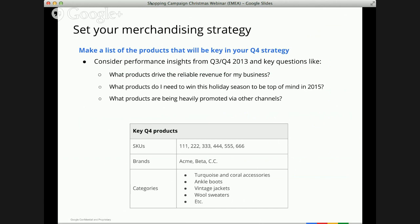You also want to consider key questions like which products drive reliable revenue, on that top performer basis. Which products do I need to win this holiday season so that I'm top of mind in 2015? And then also, what products are being heavily promoted through other channels? So if you carry a certain brand that you know is spending a lot on billboards or TV buys for a certain product line, those would be great things to double leverage in your campaign, simply by using the momentum that brand generates through its own advertising and leveraging that in your reseller campaign.